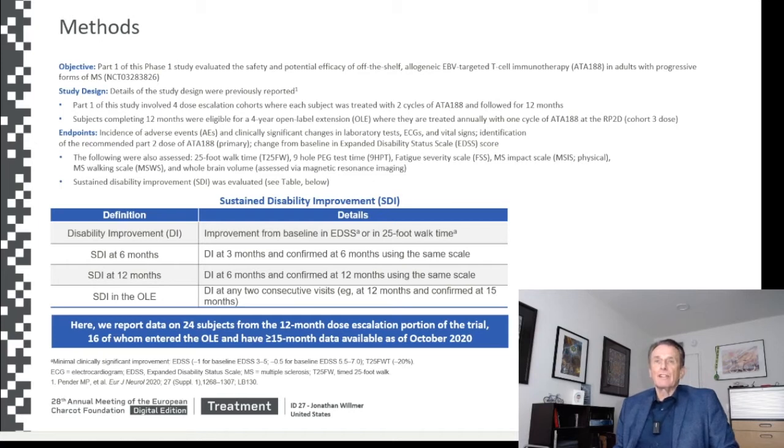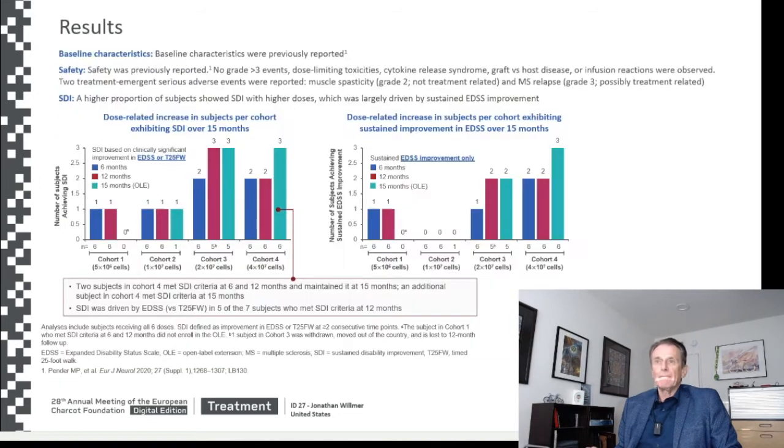Endpoints are shown in this slide, and in this presentation we present the results of efficacy showing sustained disability improvement as defined by the table in this slide. Here we report data on 24 subjects from the 12-month dose escalation portion of the trial, 16 of whom entered the open label extension and have 15 or more months of data available as of October 2020.